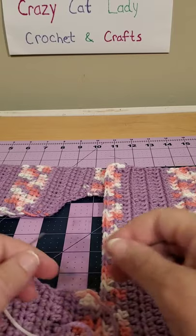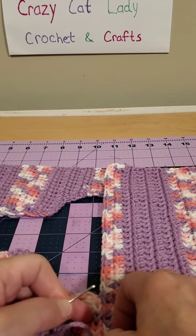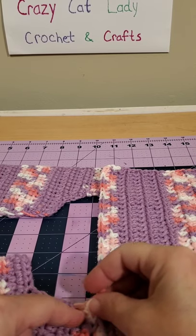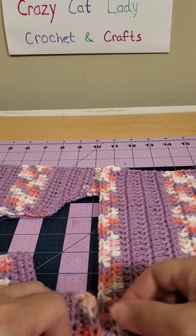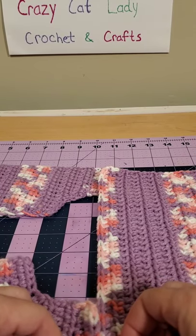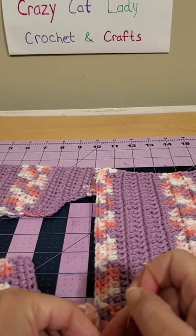The way I sew my seams together for the shoulder seams is I like to use the mattress stitch. It's kind of like lacing a shoe. So I've got the corners matched up. And as I'm going along, I'm going to sew that piece of the yarn into it. So we've got the corners lined up. And then we're going to go over here to the underside of this stitch. I'm going to grab it. We're going to pull it through.